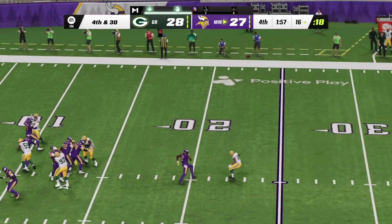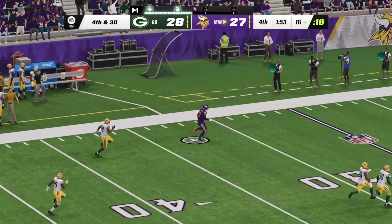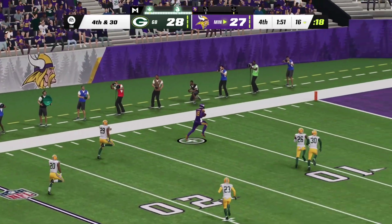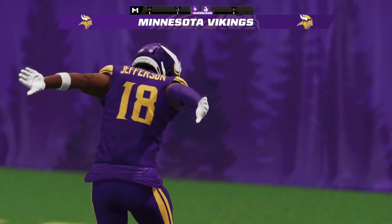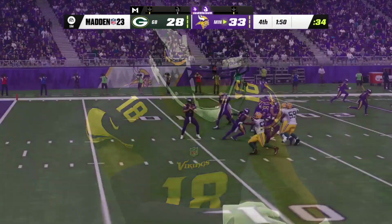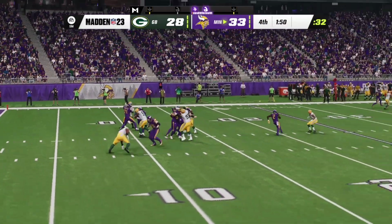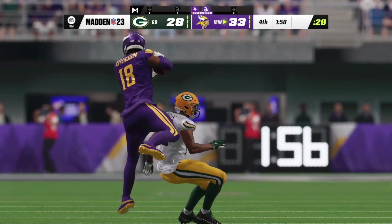Desperation time. Cousins on 4th down. Completes this to Jefferson. Touchdown, Vikings. Justin Jefferson with his 2nd touchdown of the night. And the Vikings answer back with a touchdown of their own to take a 4th quarter lead.